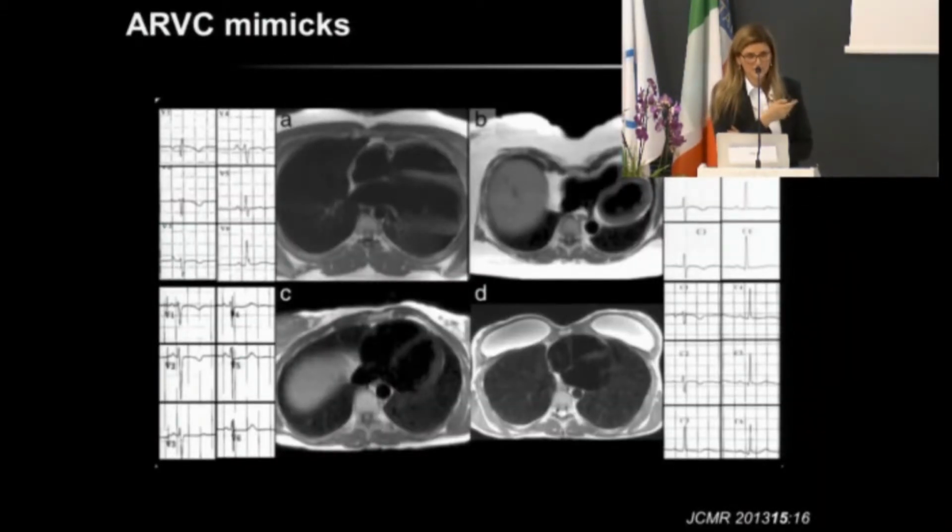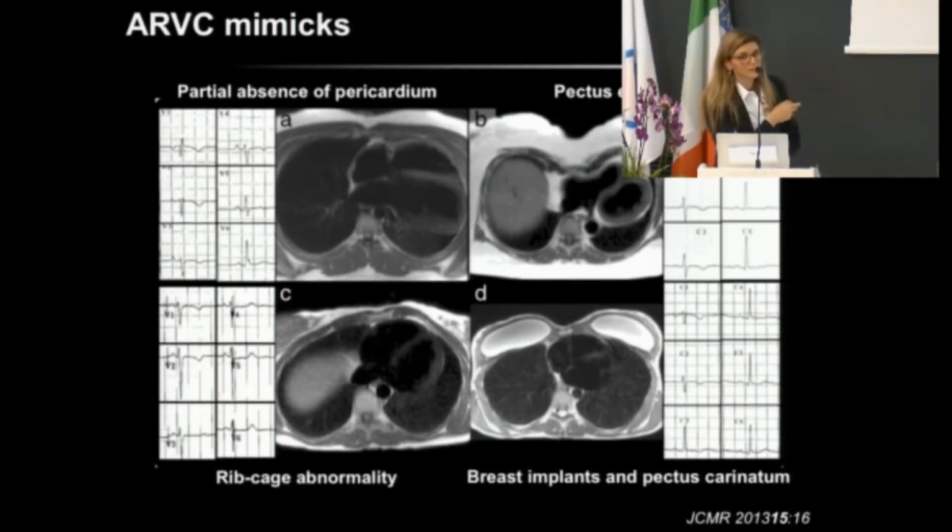And these are the mimics. These are 4 cases presenting with T-wave inversion, V1 to V3. And as you can see here, there are the corresponding MRI pictures. And look at the diagnosis. The first one has a partial absence of the pericardium. When you don't have the pericardium, your heart is moving. There is a complete displacement through the left thorax.